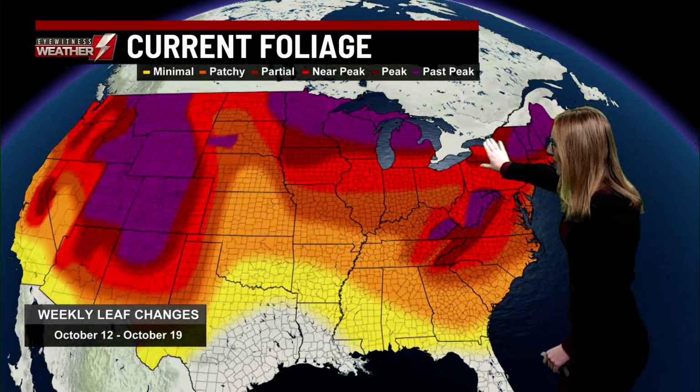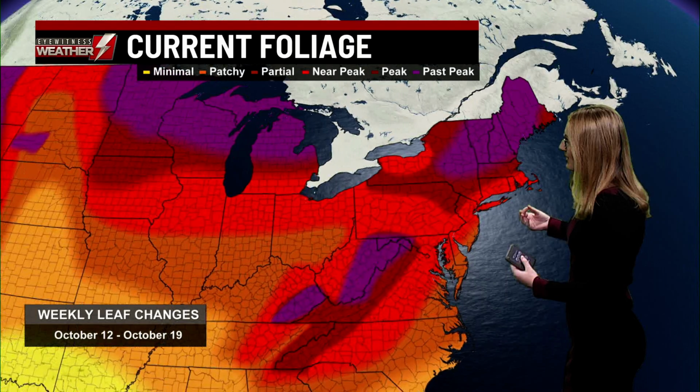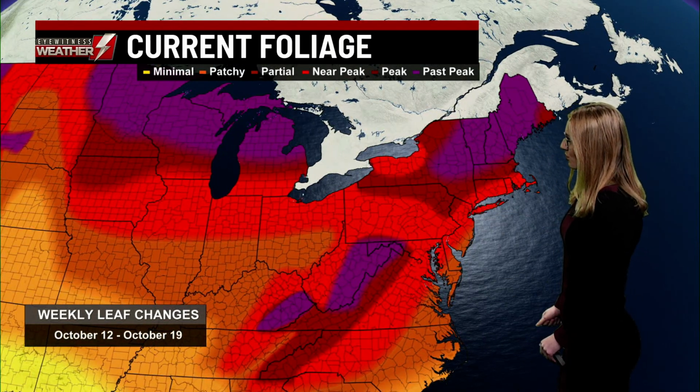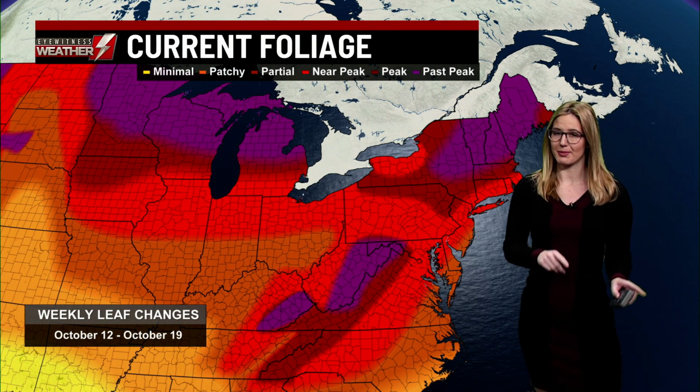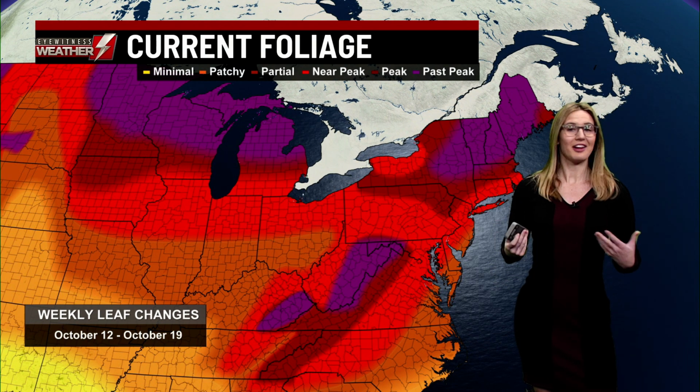Here's what we have in the current foliage stage. This entire part of northeastern Pennsylvania is at the peak right now, while central Pennsylvania and the majority of the state is near peak, meaning they're going to hit the peak next week. So finally seeing all these colors coming out in the peak of fall.